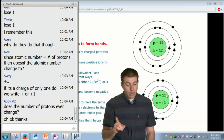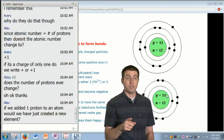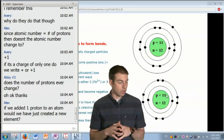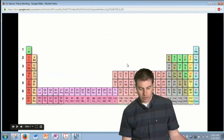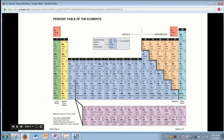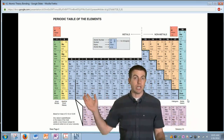So that was Alex's question, and then Avery, why do they do that? Elements want to have a full outer shell. If we look at the periodic table, jump back here to a picture of it, the last column has helium down through... and these are called the noble gases. And the noble gases are extremely stable. They don't bond with anything because their outer shells are full.